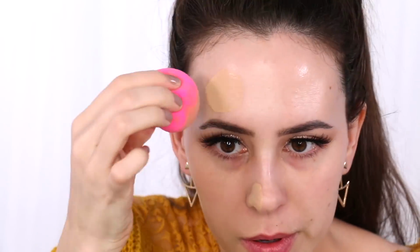I don't have a lot of, actually, let me zoom in a little. I don't have a lot of breakouts right now, but I think you can still see that it does give me a pretty nice medium coverage. It's gonna be hardest to try and stay in the middle. I think I'm just gonna go ahead and clean it up after instead.